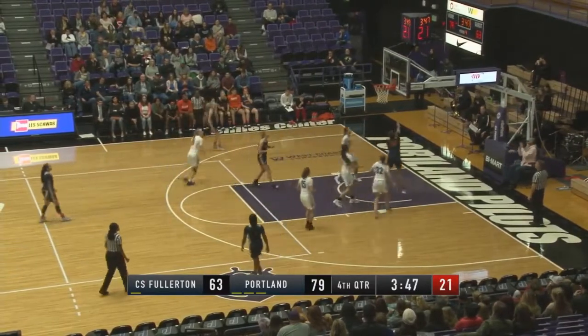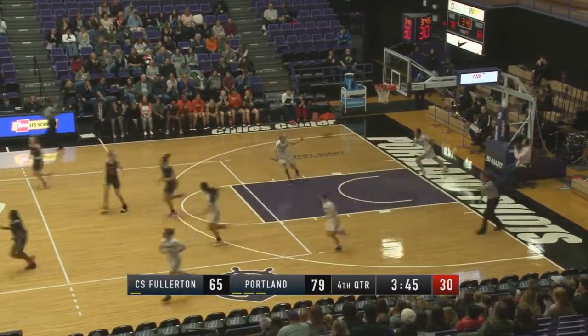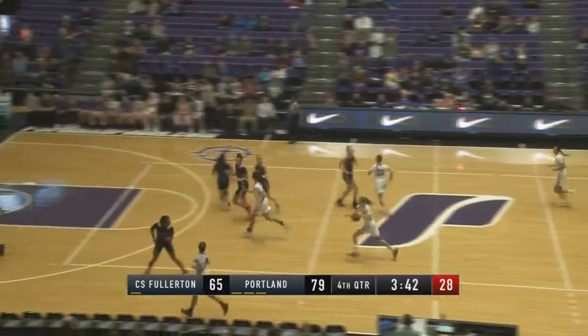79-63. Portland looking to improve to 4-1 on the season. Nice pass underneath, and Smith wide open for two. Caught a little too high on that. Great post up there by Smith.